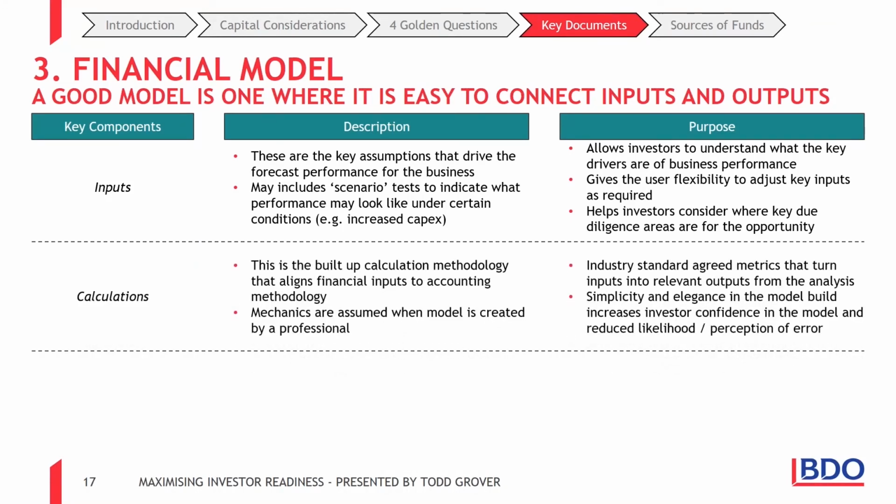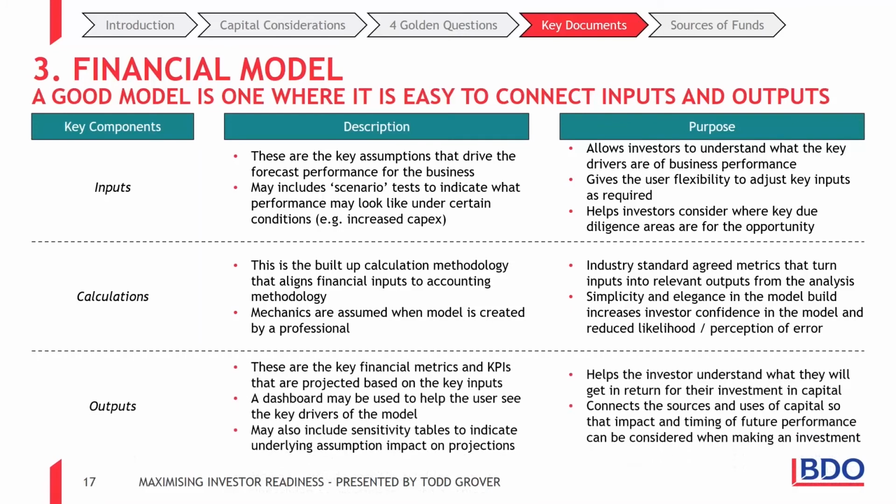The second part is for all the accountants in the room, and that is the calculations piece, or the engine room. It's great to put assumptions in, but the mechanics have to convert your assumptions into workings. As an investor, typically they don't get too fussed on this, provided someone professional has prepared it and knows what they're doing. For me, the important parts are the inputs and the next bit, which is the outputs.